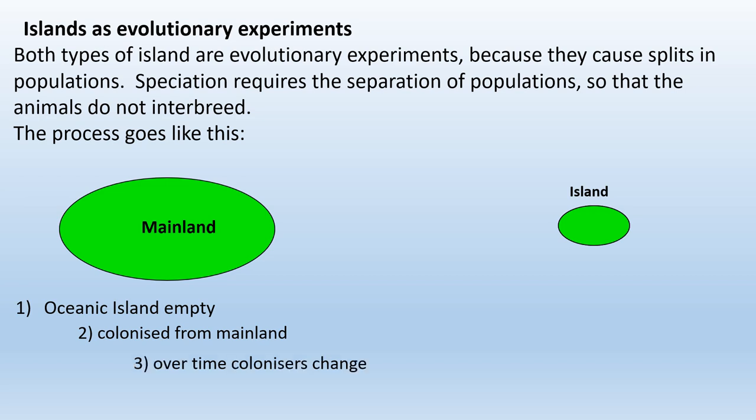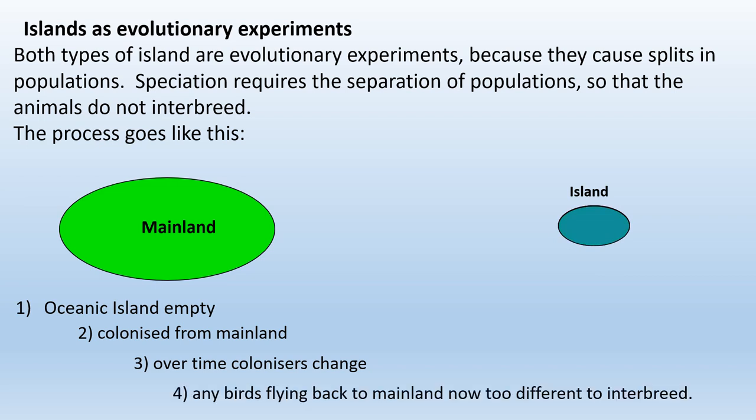But over time, the colonizers of that island are going to change. They're gradually going to, I've described it with the change of color here, but they'll change in various ways. And we'll look at that in a minute. Now, any birds flying back to the mainland are too different to interbreed. And so that process of them getting to an island and then becoming different and then not being able to interbreed and the effects that has are what I'm going to talk to you about in this lecture. I'm going to use examples from our own work in Indonesia.